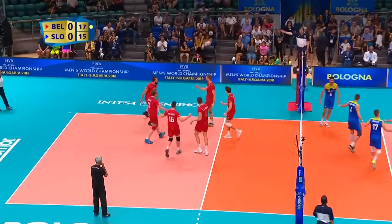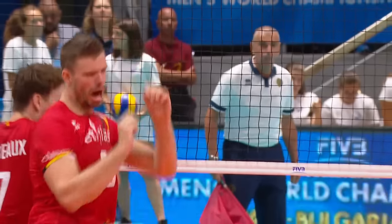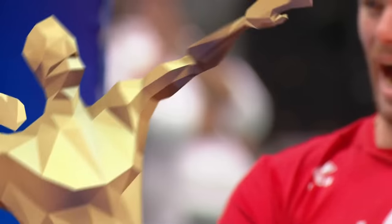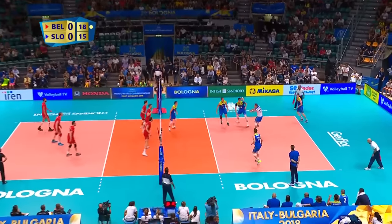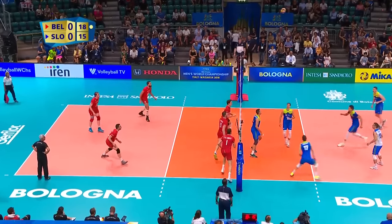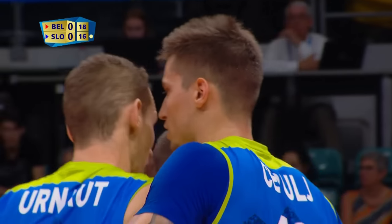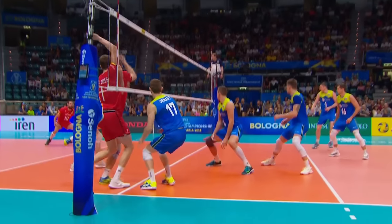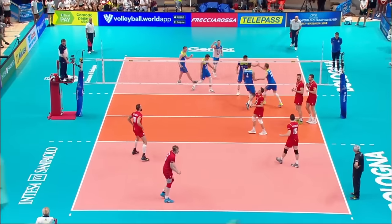Oh, what a block that is. That's a monster block. De Hayes coming up with a beauty. Gasparini's gone off and Tunček Stern has come in the opposite slot for Slovenia. Clever play from her now. Just see the way it goes up and then no one takes him on cross court and he's got an easy swing.